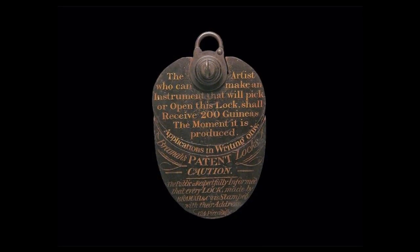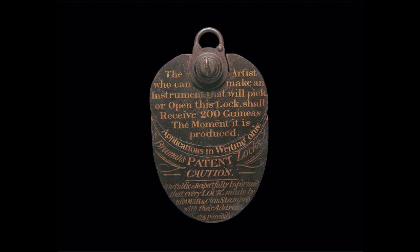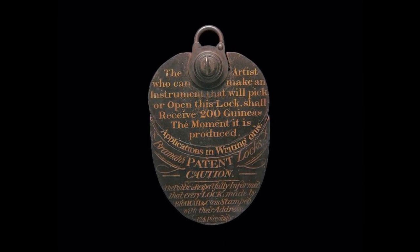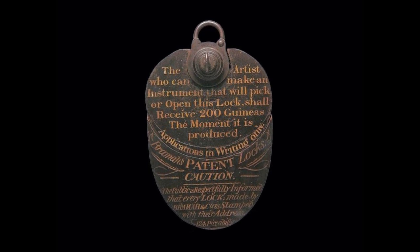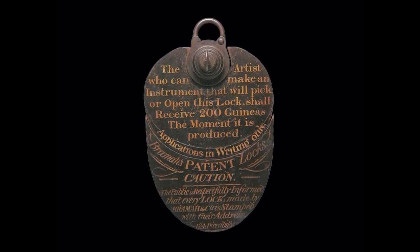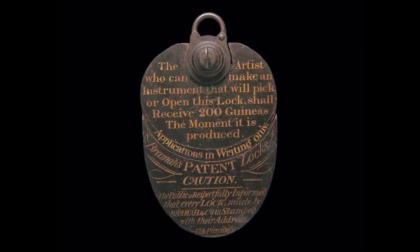The lock required a specific key that would hit the wafers at specific depths and unlock the bolt. And did you know that Bramah was so confident about the lock's security that he displayed a challenge lock in his store window in 1790, and he offered 200 gold guineas to anyone who could pick it? In today's figures, that's about $200,000.